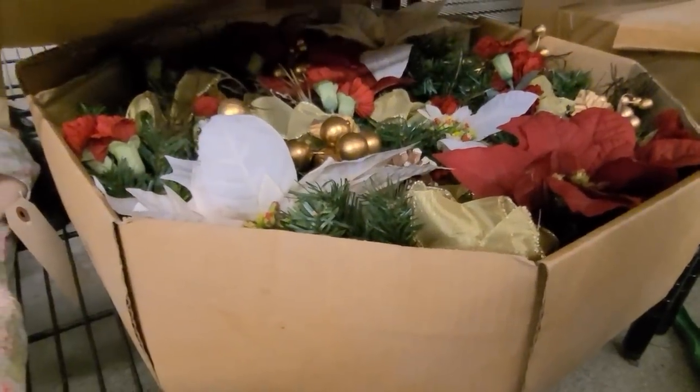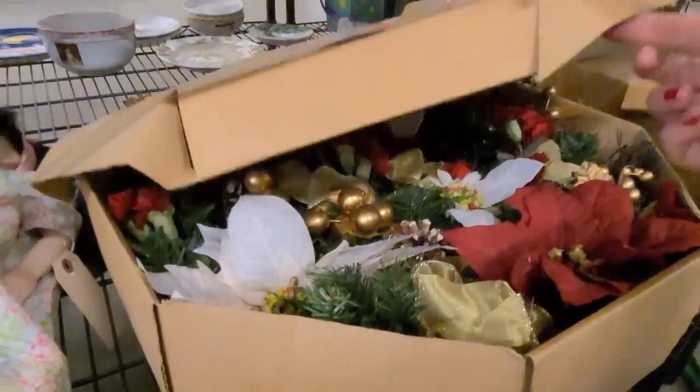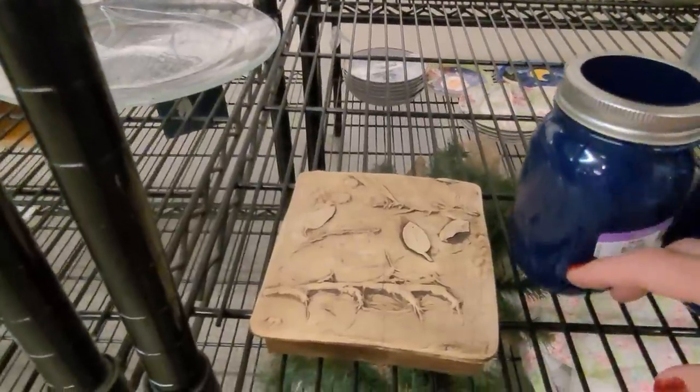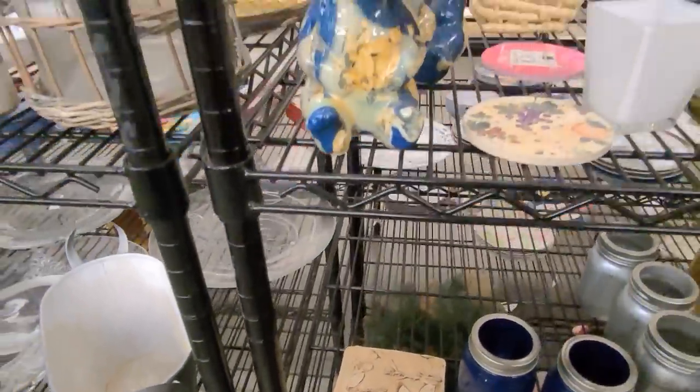Let's have a look what's in here. Looks like a wreath box. Wow, that is quite an impressive vintage wreath there. Lovely piece. Some canning jars somebody has painted. Seeing this again, I'm so sad that that leaf is broken.